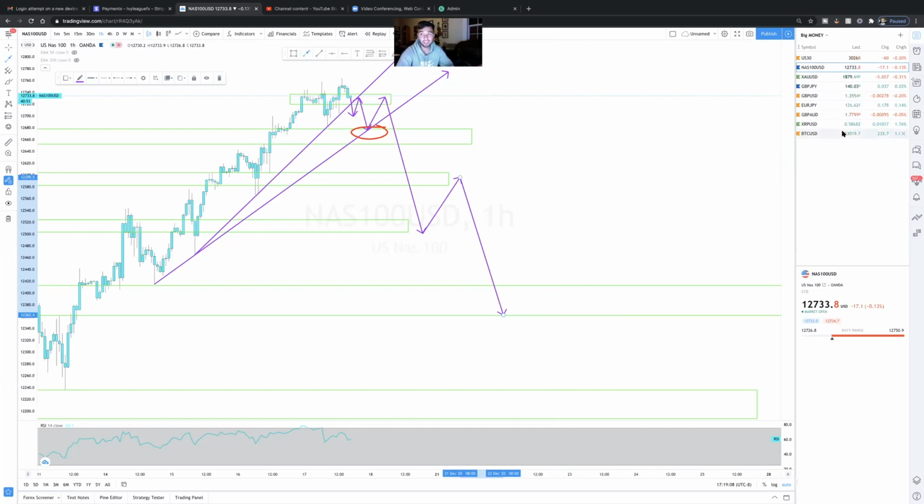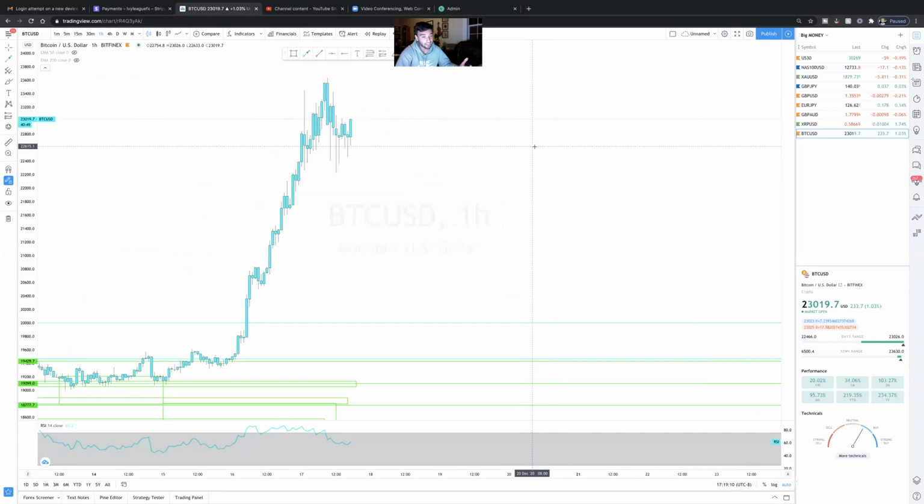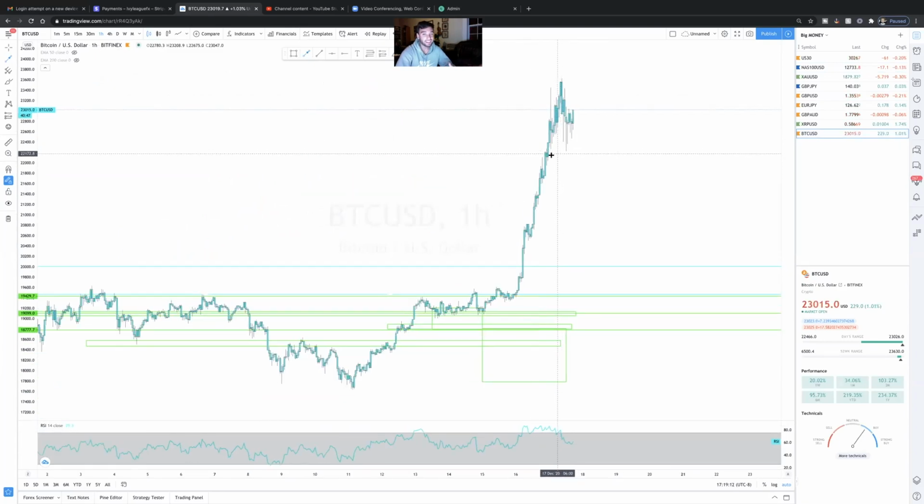Also too, I know Bitcoin's at 23,000 and I know it's booming, right? But the monthly RSI is extremely high. Weekly RSI is extremely high. Daily RSI is extremely high. So at some point in time, expect another pretty big pullback like we had, like right here.